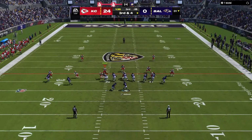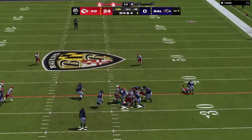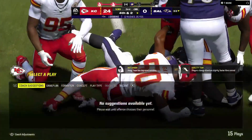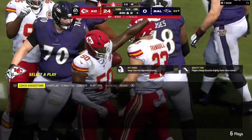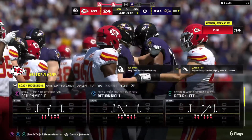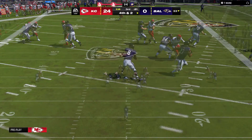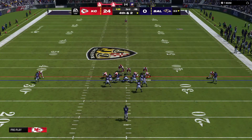A shotgun snap and a give to Dobbins. And he's brought down short. 2 yards there, needed 4. Now, that was a big-time play by the defense. They as well knew where the first down line was, and they didn't let them get anywhere near it. The Ravens send their punter out now as he's on to kick it away.